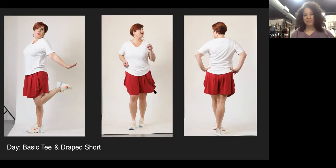When we did our last virtual trunk show, all three models, before they put the shorts on, were hemming and hawing, a little hesitant, saying that they don't care to wear shorts. But once the women put the shorts on, they were all surprised that they loved them. Now I'm one of those women too. I don't typically wear shorts.